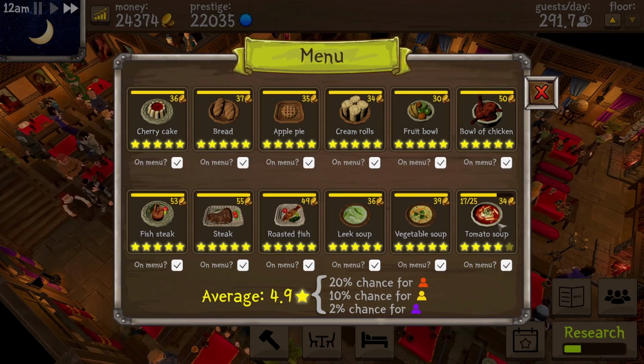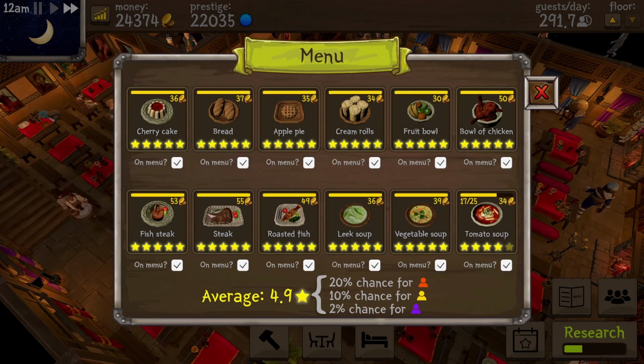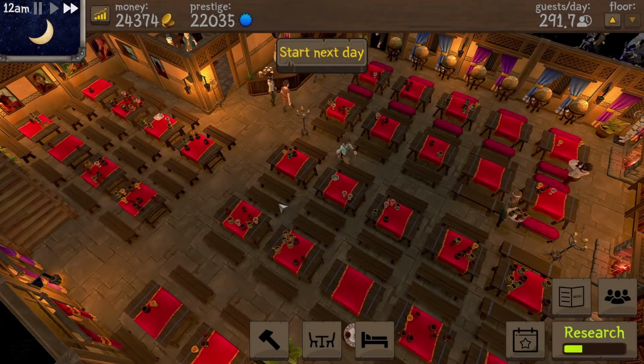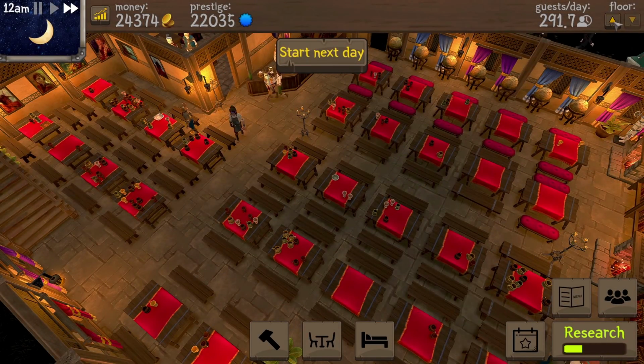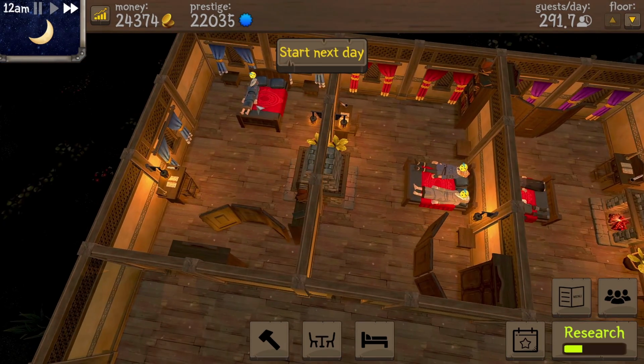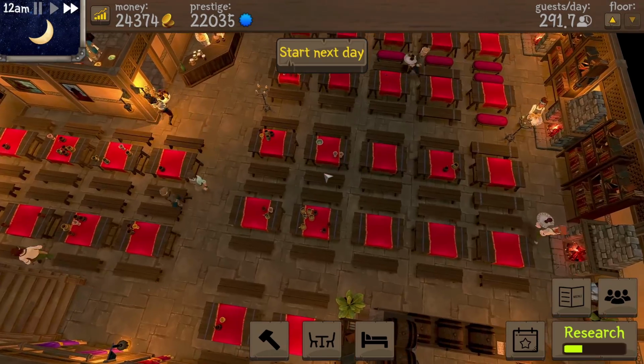But then when tomato soup's done, that's it. Our menu is going to be perfect. Everything on our menu is going to be wonderful. Okay, right. So that's that done. How are we looking in terms of guests? Have we got everybody in the rooms? Yes, we have. All the rooms are occupied, which is wonderful.